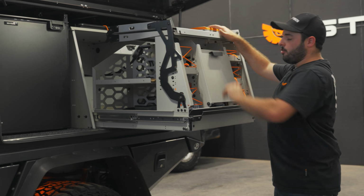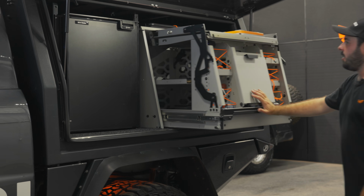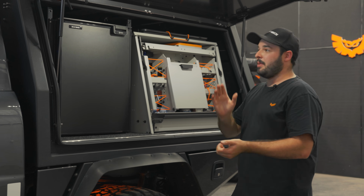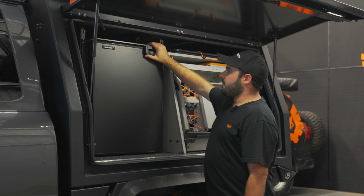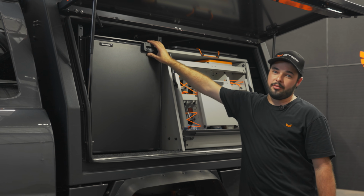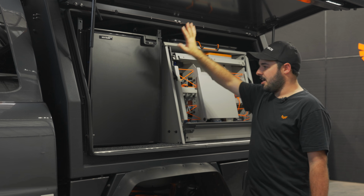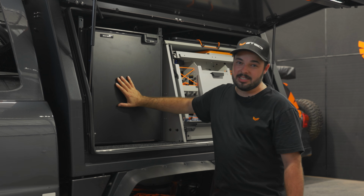Meaning that pulling over on the side of the road, having lunch, etc., it's an absolute breeze. As I keep saying, it's all about convenience, being easy to set up. 85 litre Bushman upright fridge, so that's got your freezer at the top, so I suppose ice cream out the bush, absolutely epic. And then the big fridge compartment down the bottom.